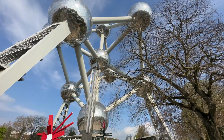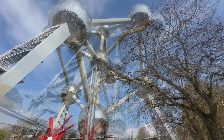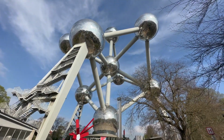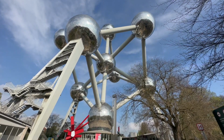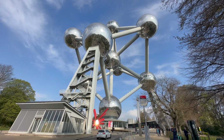We have arrived at the Atomium in Brussels, in Belgium. This was originally built for the 1958 World's Fair. And it's quite a sight. There's a restaurant at the top, and elevators that run up through every one of these.